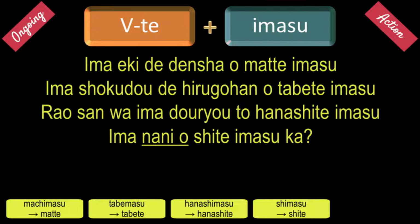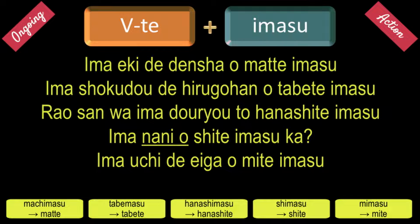And as an example, if you're in your house watching a movie now, then you can say ima uchi de eiga o mite imasu. As you can see in all these examples, the te imasu pattern indicates that a certain action is progressive. Next, let us learn how to express habitual actions.